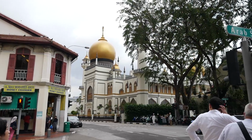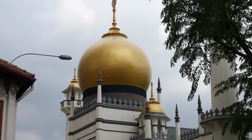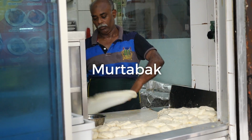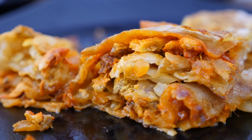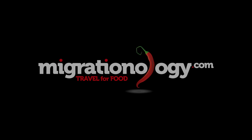Right now I'm standing at the corner of Arab Street and North Bridge, and this is a great area of town to walk around and explore. Around here there are some very well-known restaurants that serve roti and murtabak, which is also called martabak. So I'm heading down the road right down there to go have some stuffed rotis right now.